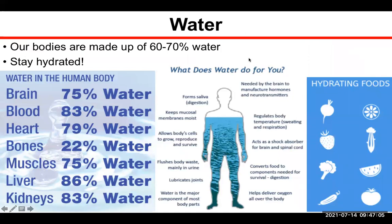Water. Our bodies are made up of mainly water. We come from water. That's how we all originated, from the ocean. And then with evolution, now we're here. Here I have highlighted the composition of some of the organs in terms of the percentage of water that's in them.